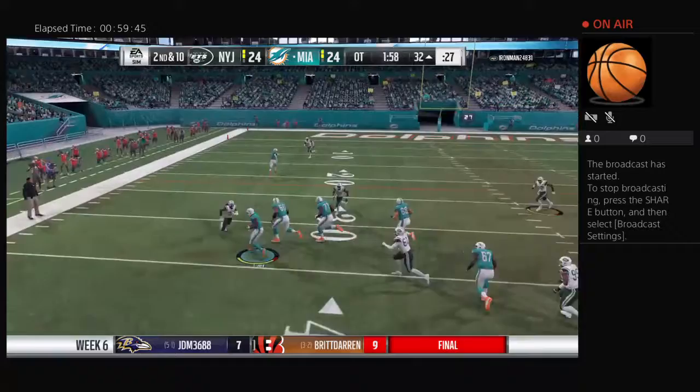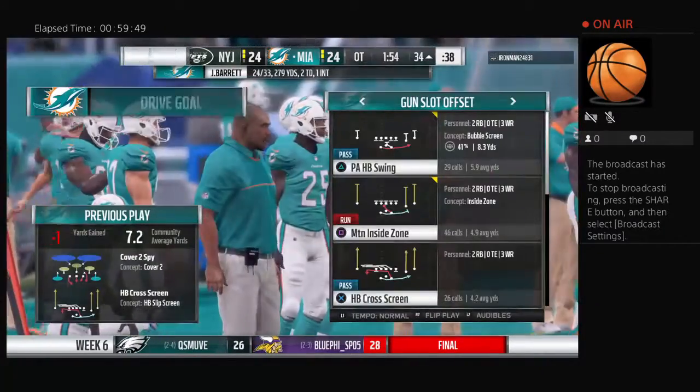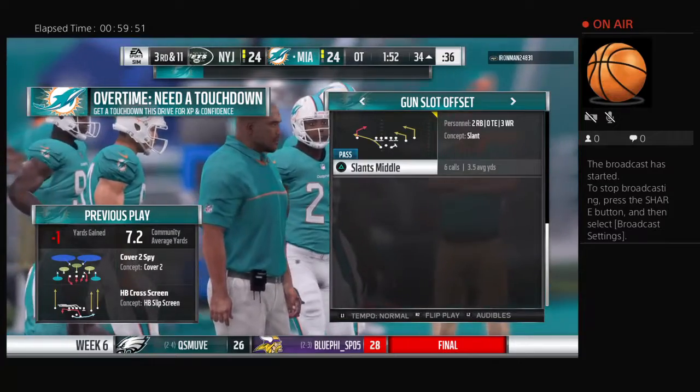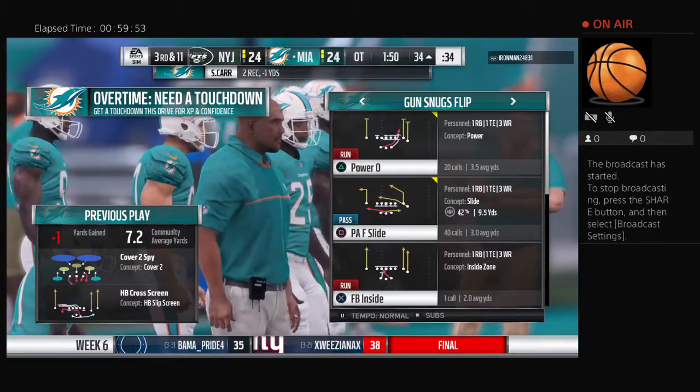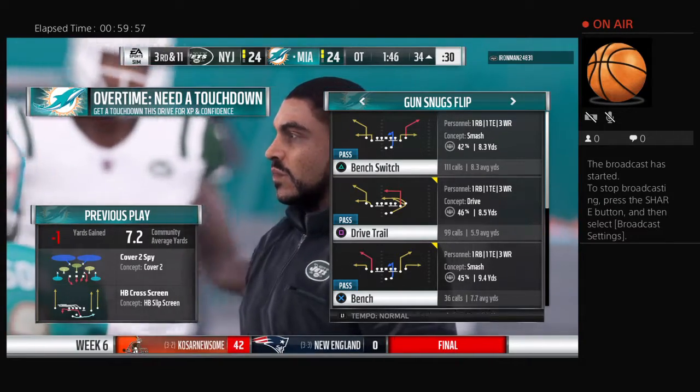Now they'll switch it up here and look to throw. Now they go screen. It's complete. And he will lose yardage back to the 34-yard line. It'll be a loss of 1, and that'll bring up a 3rd and 11 situation.